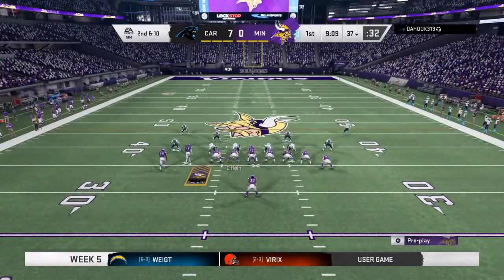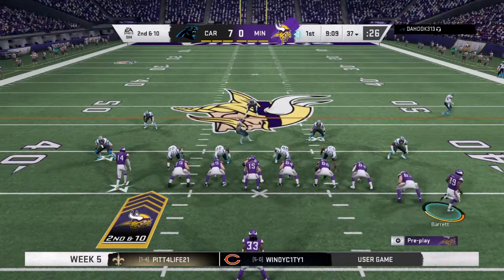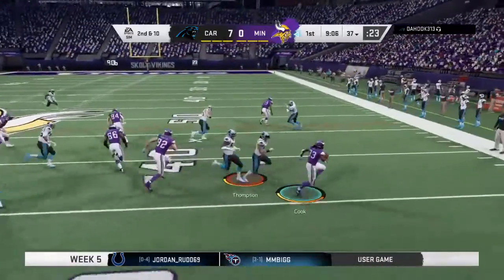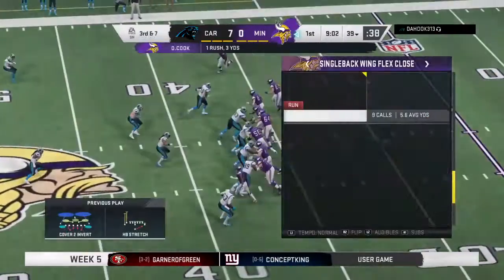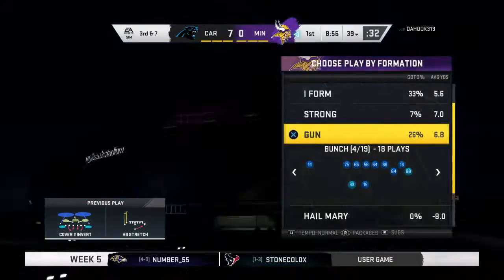Line of scrimmage, again the 37, as they line up second and 10. Now the first carry for Dalvin Cook. Call it about a gain of 3, and they'll be looking at a 3rd and 7 coming up. Pretty good little two-play sequence there. You force the incompletion, then a very short pickup.